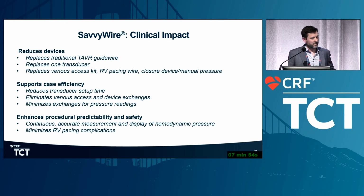In my practice, at least, the two most common complications are access site complications and then pericardial effusions. And almost always the pericardial effusion is due to the RV pacing wire. We've done a lot of things to try to change that, but haven't really reduced our pericardial effusions until we got Savvy. Since we've had Savvy, we've had no pericardial effusions. That's a direct thing that we've seen and can go back to our administration and say, this is how we're improving patient care.